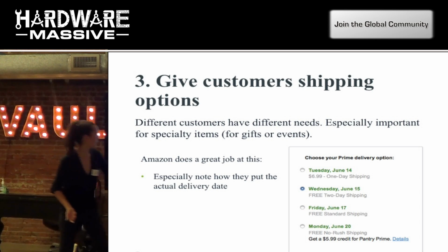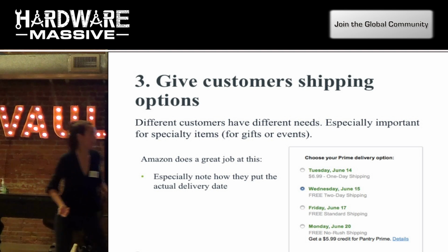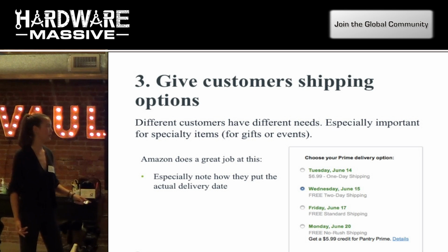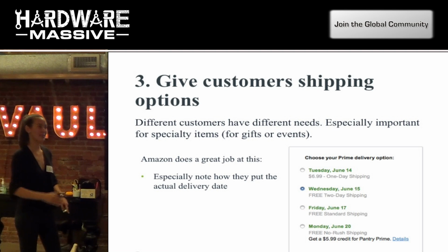And if you choose the extra no-rush shipping, you actually get a $6 credit in Amazon Prime Pantry. Another interesting thing to notice is that Amazon is not quoting you that this will take 2 days and then leaving it at that. They tell you on which day it will arrive. So you actually do the thinking for the customer. Instead of saying this will arrive within 2 days, you tell them this will arrive by Thursday.